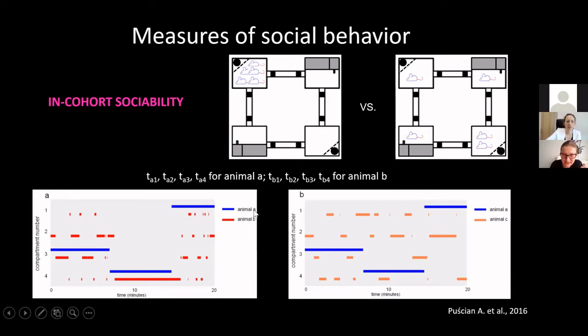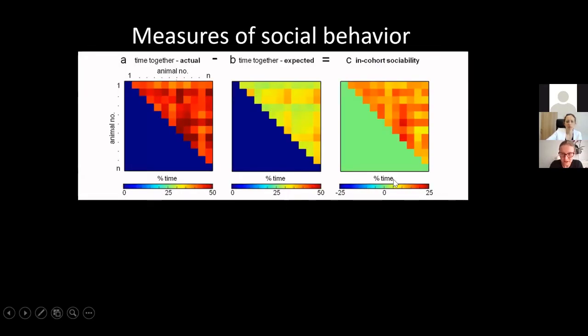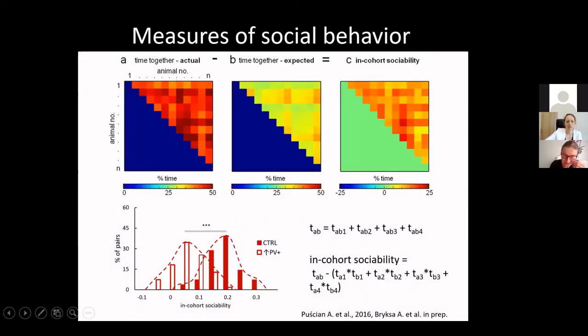So you can see that the AB pair spends a lot of time within the same spaces within the Eco-HAB. On the contrary, the AC pair, not so much. So based on the time they spend in specific compartments, we can calculate how much time they spend together within those compartments. And this is our basic measure that we call time actually spent together.